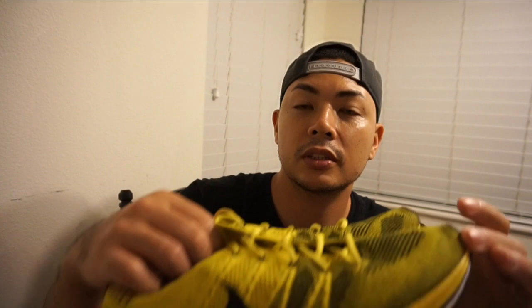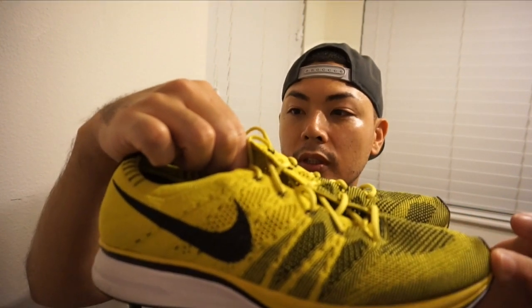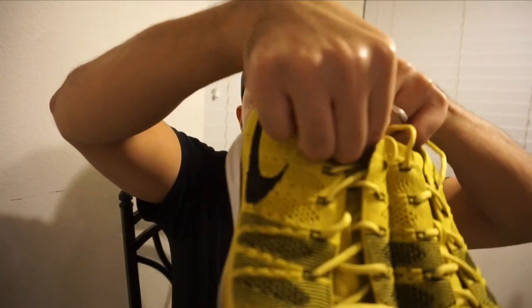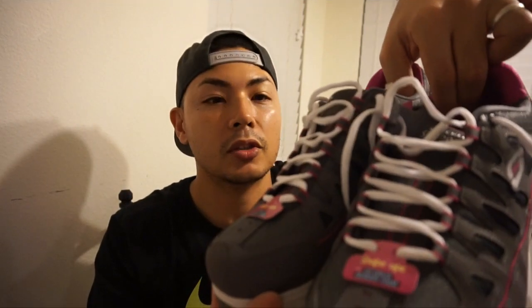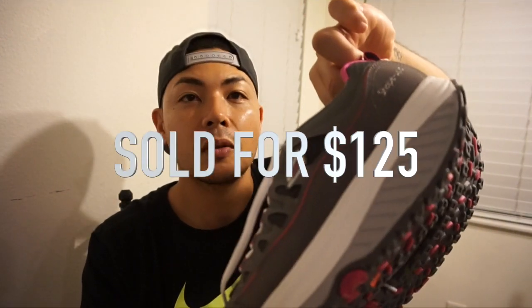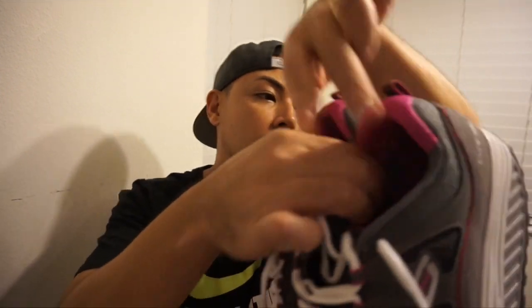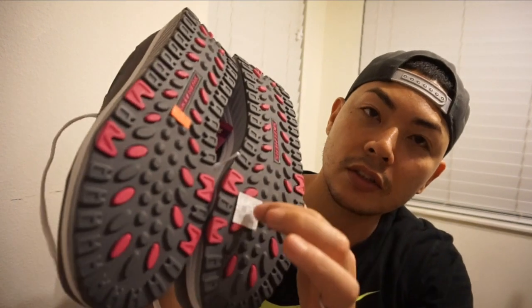The fourth item is some Nike shoes. I paid $19.99. I paid a little bit more than I would like to, but they go for 60 to 80, and they're in great condition. And the last but not least item of the day, brand new Skechers Shape-Ups. I paid $14.99. All brand new, still got the sticker on the bottom. I just don't have the box for it.